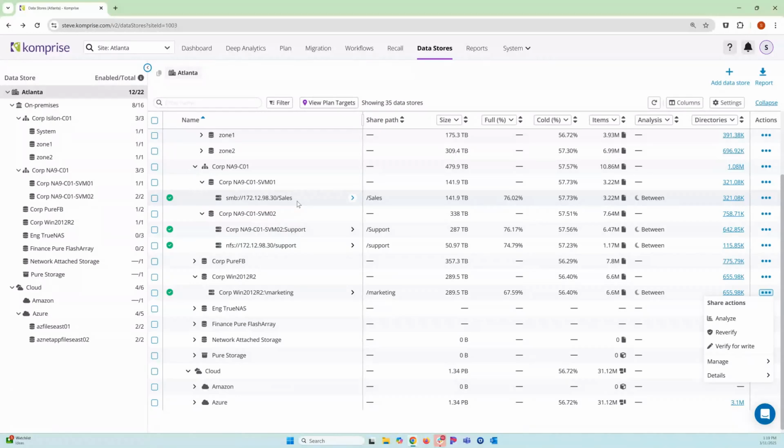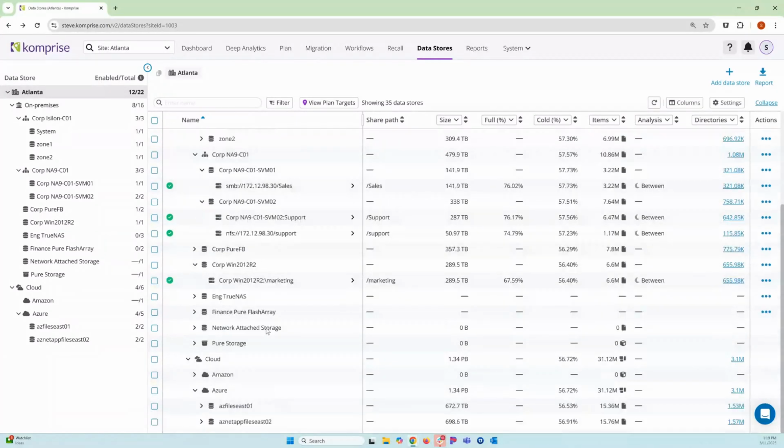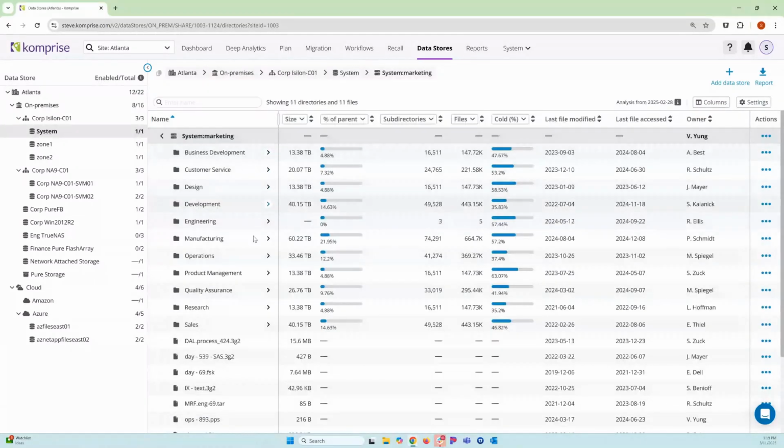So this is a great place to begin for that. And it's not only for on-prem, but you can do this for cloud systems as well. So like in Azure Files or in Azure NetApp Files, we can view those systems too. Again, they offer standard NFS and SMB interfaces. You can also, with our full product, drill into those shares and take a look at the various directories and files within them.